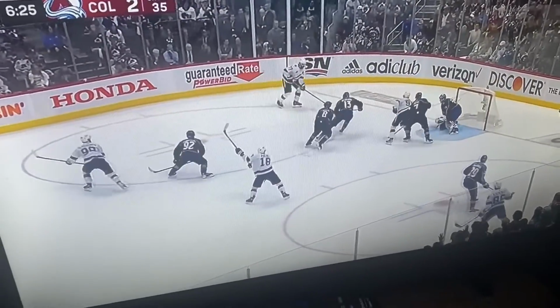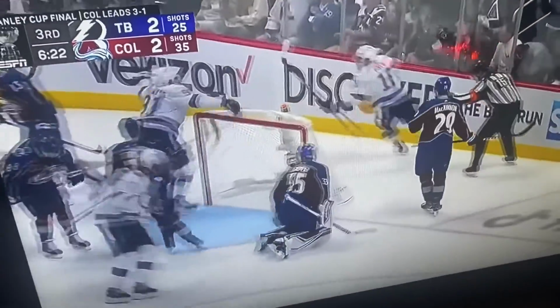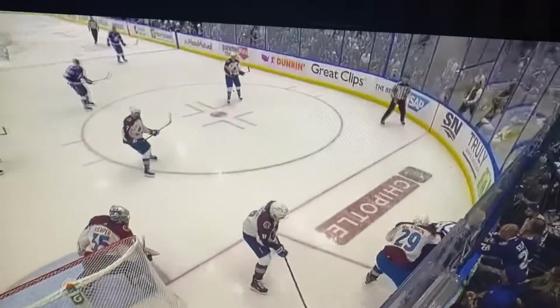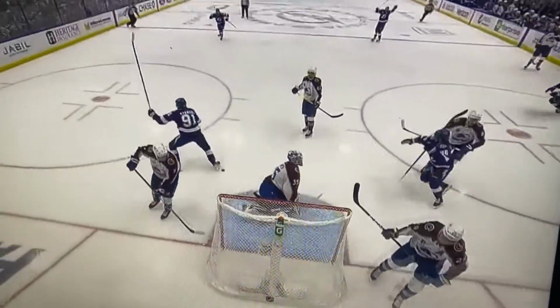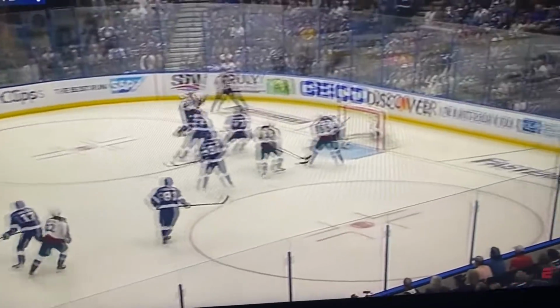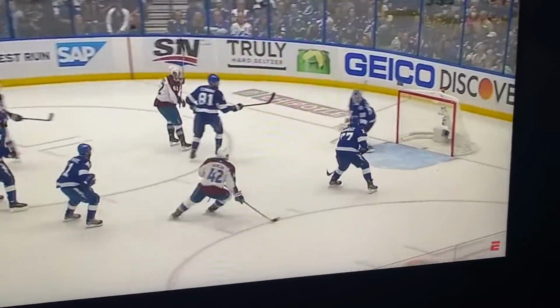Has it back. Walks in. Sends it to Hedman. Centering pass! Go Lightning! This top line, terrific work by Kucherov to keep this puck alive. Go Lightning! Back to the point and does it. Go Avalanche! To McKinnon, bouncing puck! And a goal! Go Avalanche!